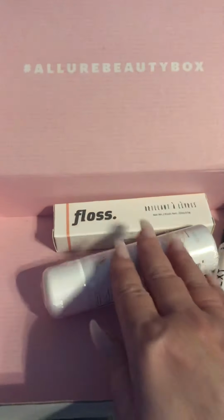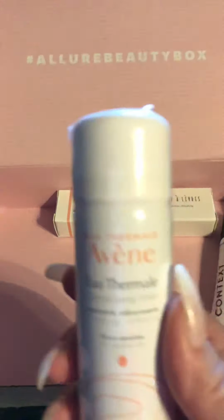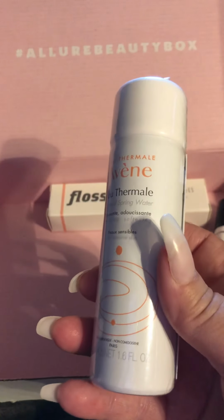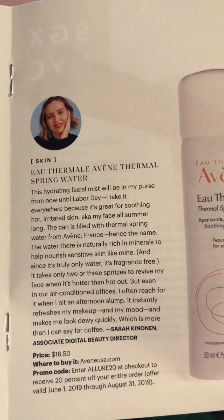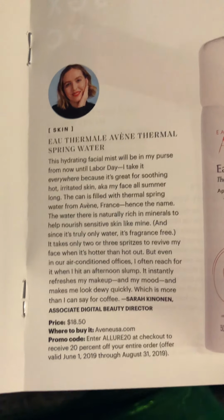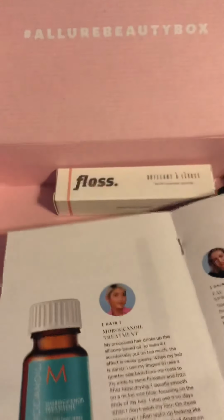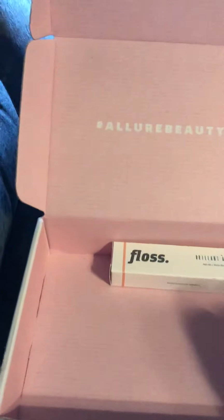Next up, we're gonna look at the Avene. It looks like some kind of thermal spray. Let's see here. Yep, thermal spring water is what this is. You get 1.6 fluid ounces. And it says here that it's hydrating facial mist. It's rich in minerals to nourish your sensitive skin. And it retails for $18.50. You can get it at AveneUSA.com. I keep wanting to say Avenue, but it's not Avenue. Avene.